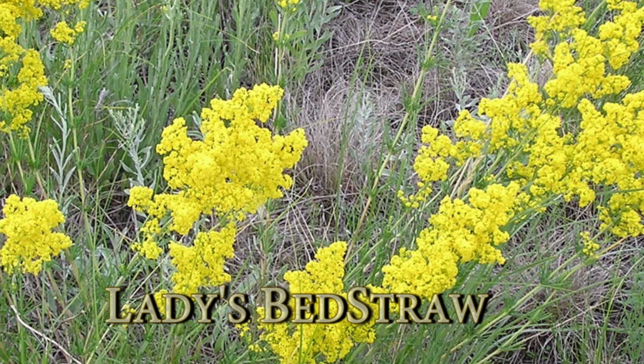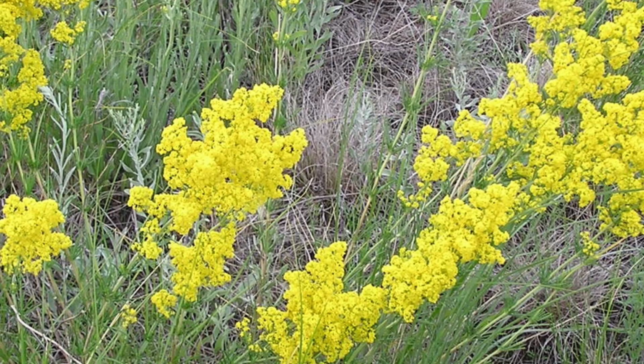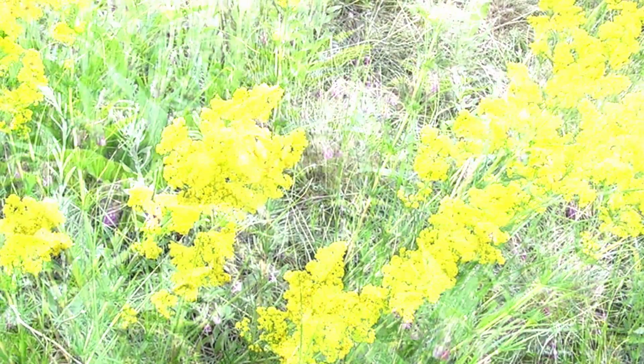However, this plant is not very productive, so whenever the plant was used for mattress stuffing or for chair upholstery, the ladies' mattress was stuffed with bedstraw. The men still use straw for their stuffing.